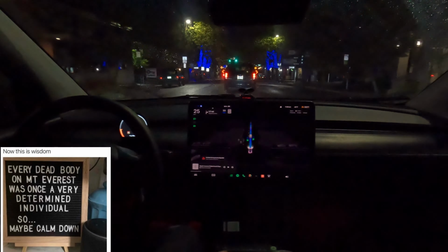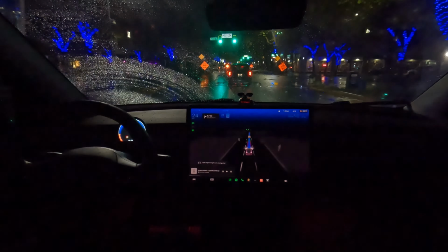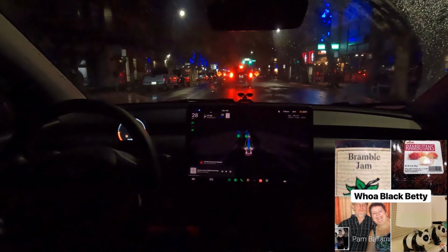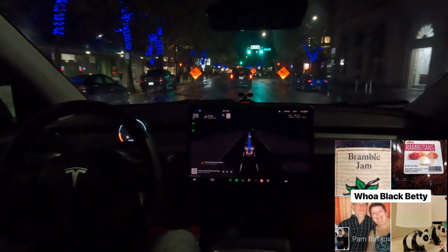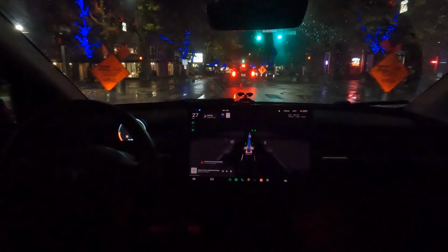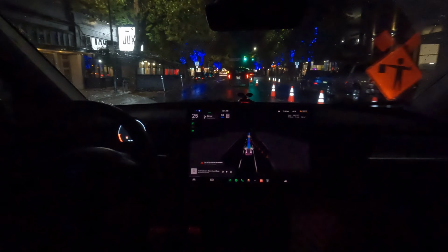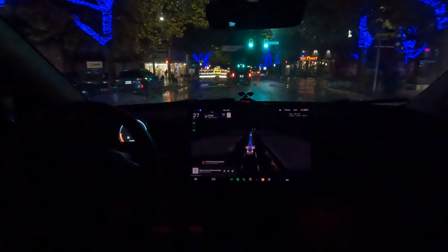And again, this is 11.4.7.3. It is the latest FSD version, and I'm not super impressed. I thought the older version did a better job. This one has screwed up quite a few times. My first video really struggled with the roundabouts, I'm thinking because of the poor lighting. And then in this video, hell, we almost popped in front of a bus.